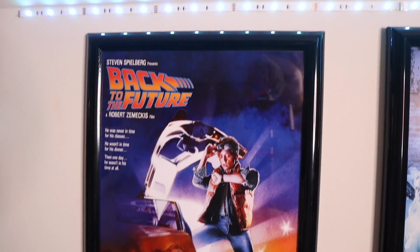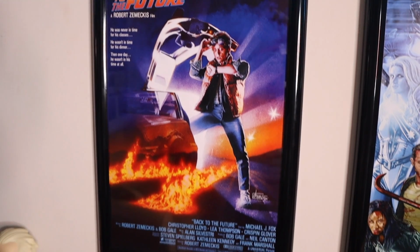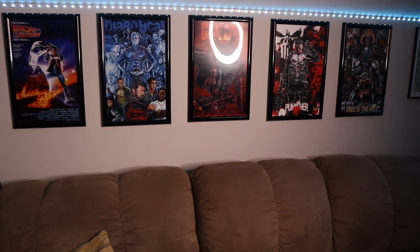And then down here, I've got a Back to the Future poster, which I have a lot more Back to the Future stuff to show you guys momentarily. There's my ring light reflection right there. All these posters are over this couch.